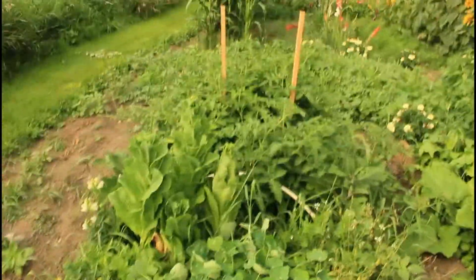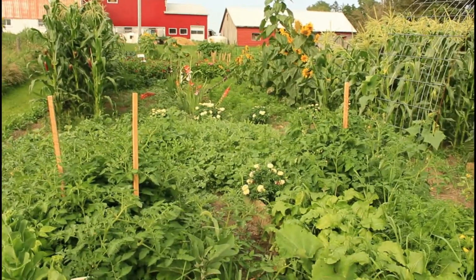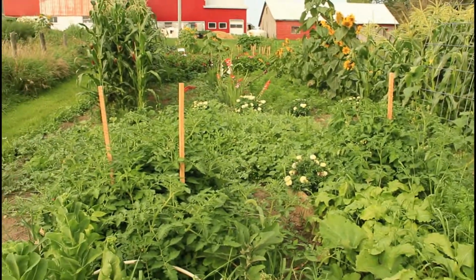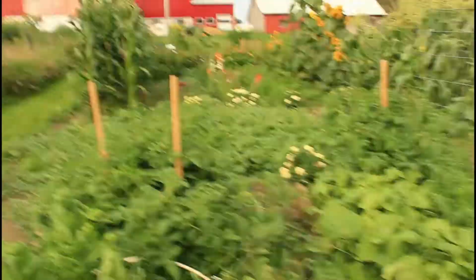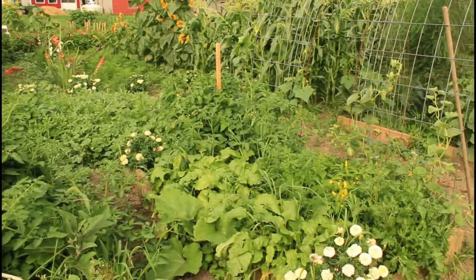I got lots to put away. I should be in the house schnibbling beans because I got lots more to put away, and I got zucchini coming out of my ears, so I'm going to make a lot of relish and other things.